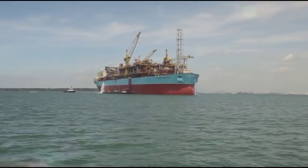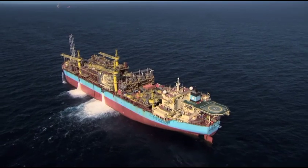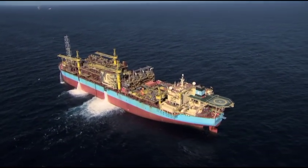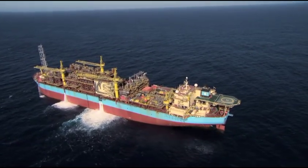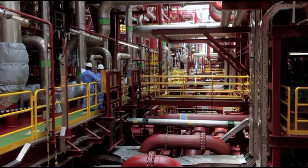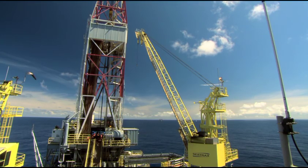The contract we have with our client Statoil states that we will build this vessel with the best technology available to the oil market, and that's what we've done. Maersk Peregrino has a tank capacity of 1.6 million barrels of oil and processes up to 100,000 barrels of oil a day for Statoil, who own the rights to the oil field.